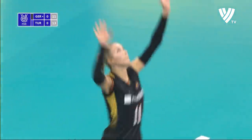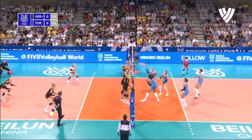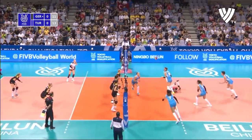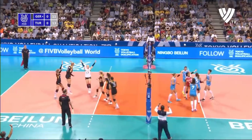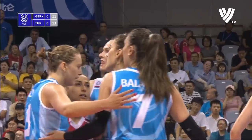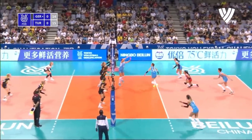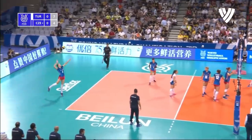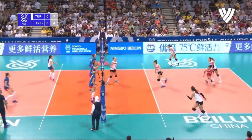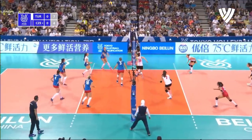Sometimes about speed, and she had lots of time that time to get across. Cover. Akoz with great reactions. Three up for Ballard. She knows she's got three on her. Slide attack, sublime from Turkey. Nice pass from Akoz. Oh, what a pickup. Beautiful stuff from the Czech Republic Libero.